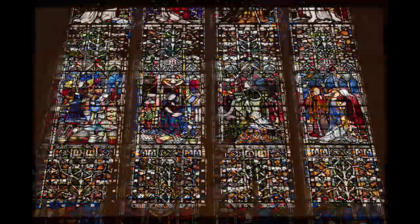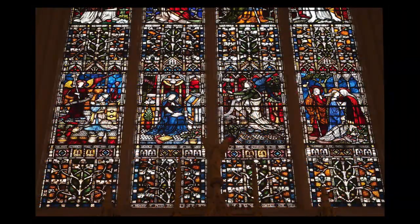In the south transept window, the witnesses to the incarnation are Zacharias, the wife Elizabeth, Joseph, and John the Baptist. In the lower tier scenes, you find Zacharias kneeling before an angel, Mary and an angel holding a banner. On the right, Elizabeth embraces her cousin Mary.